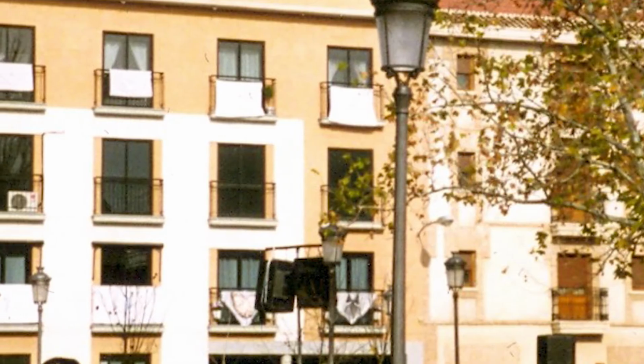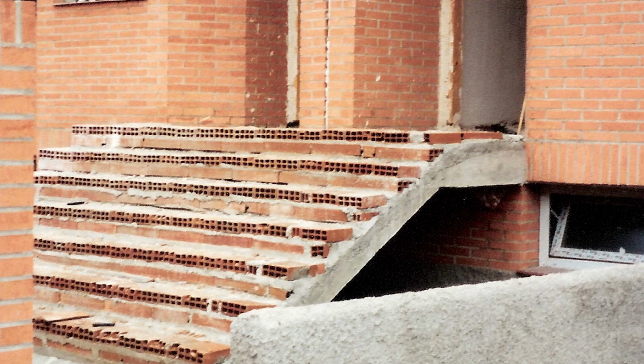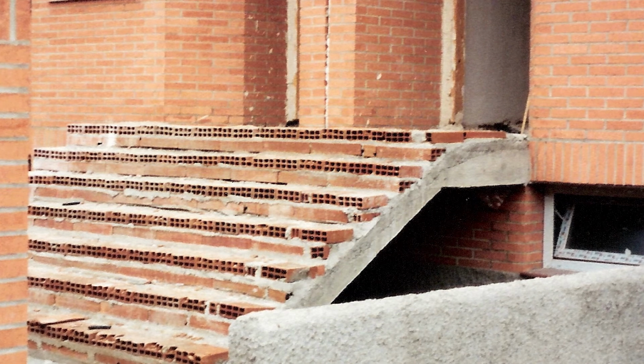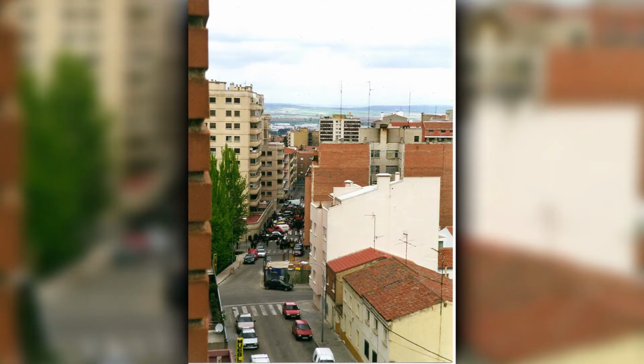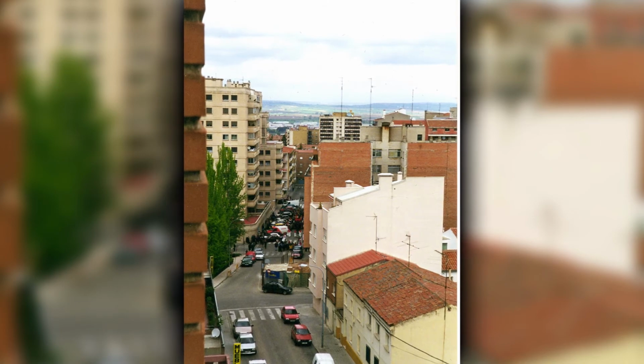Window units are set in place. The Persiana blinds are installed. Even stairs are made out of the same method. Concrete ramps being built, and then the individual treads being made of chopped up hollow brick units. These are then tiled and finished to where they look like a monolithic stair. 8 months later, I was able to return back to the building and see it in its final form.